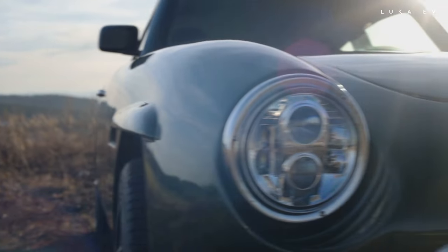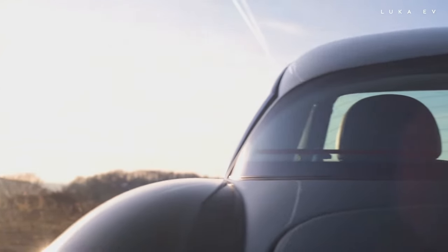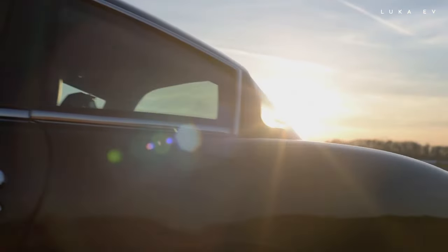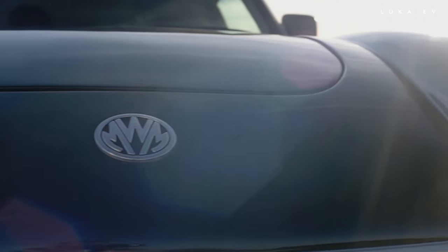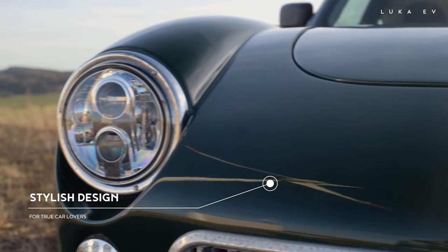MWM Luka. Electric driving redefined. From the Czech Republic comes the MWM Luka, a mass-produced electric car featuring in-wheel hub motors. With a starting price of $40,200, it's both energy efficient and affordable.